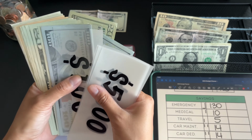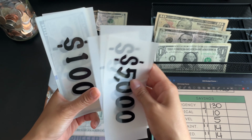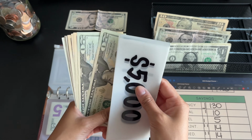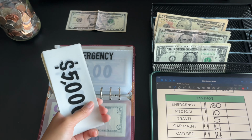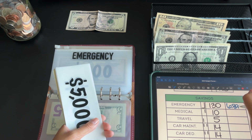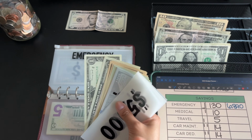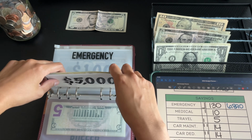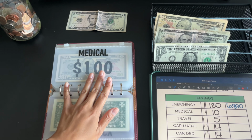So now in total it has $6,890. And before, it used to be in sevens, so it would have been $6,887, but I took $3 from my daily expenses pouch and I put it in here just because I did not like it ending in seven, so I just moved it, so now it is a whole number.